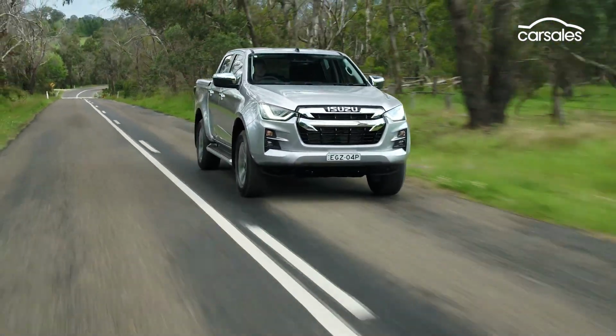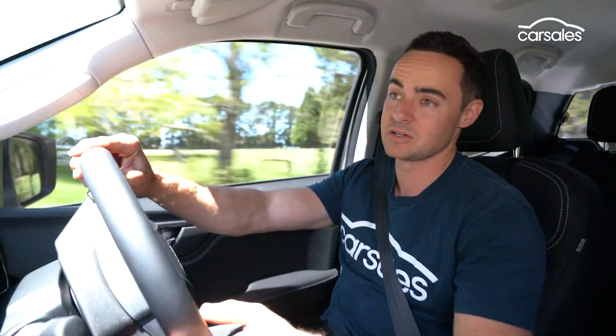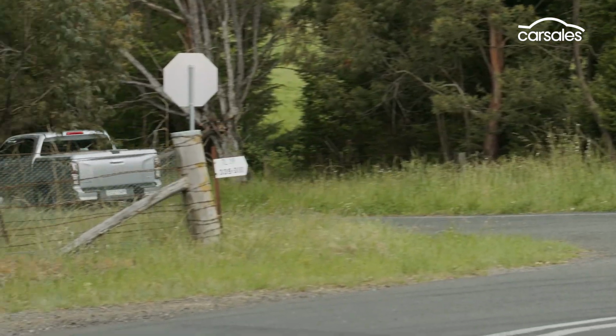It's very, very difficult to pick a difference between these two, but if anything, I feel like the D-MAX has a slight edge in this comparison, but only because it's got an optional $3,000 hard cover sitting over the rear, which adds about 50 kilograms worth of weight. But otherwise, you won't split these two dynamically.